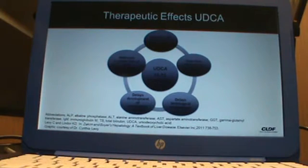The therapeutic effects of UDCA, in addition to improving liver biochemistries, is that it has been shown to improve transplant-free survival. And that improvement in transplant-free survival correlates with improvement in liver biochemistry. This is related to delay in histologic progression, complications of portal hypertension, and additionally, improvements in cholesterol and lowering of the IgM level, which allows you to have another biochemical marker for response.